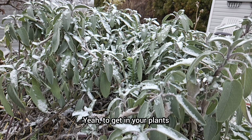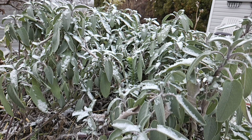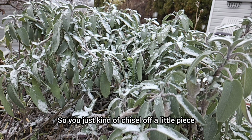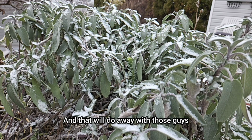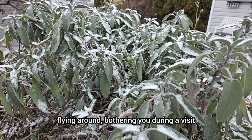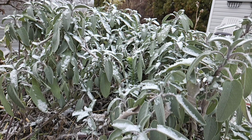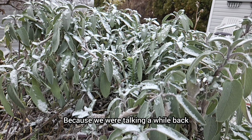That get in your plants. One of these donuts will do a fair-sized pond, so you just chisel off a little piece, maybe a centimeter by a centimeter, and smush it up and put it into the watering can and stir it around and give your plants a little watering with that. That will do away with those guys because the larvae cannot resist it. Now, Bob, these flies, were they flying around, bothering you during a visit in your backyard? No, we just noticed them indoors. Okay, well they seem to be flying in your face, and I guess we were talking a while back.